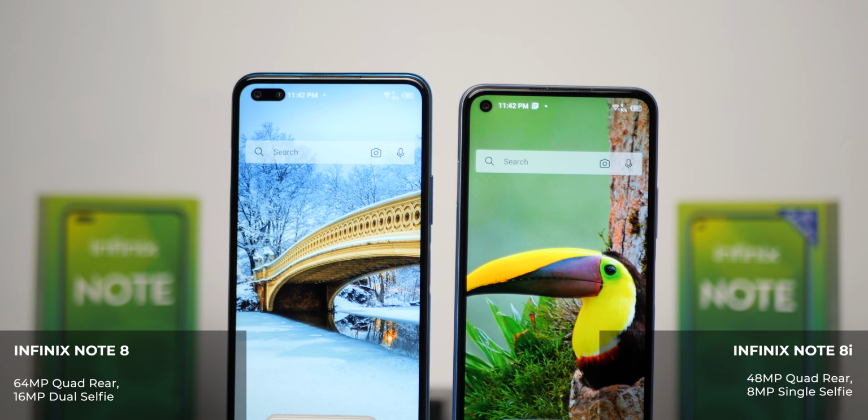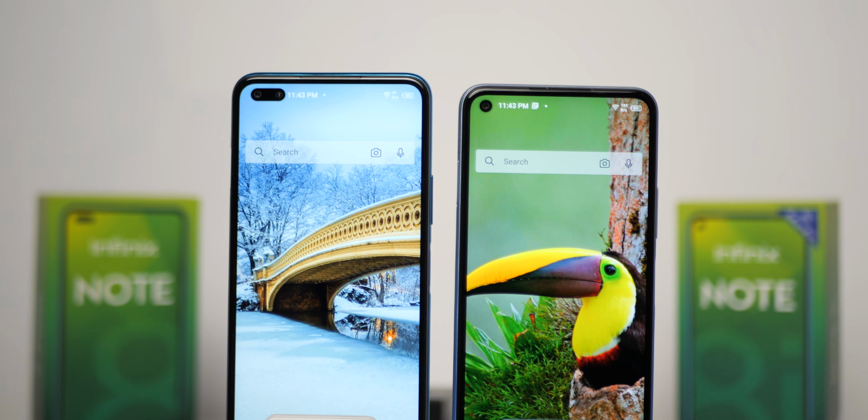On the selfie camera, the Infinix Note 8i has just a single 8MP selfie camera, while the Note 8 has a 16MP camera accompanied by a 2MP depth sensor. We'll see what difference that has on the quality of the portrait selfies on both of these devices.